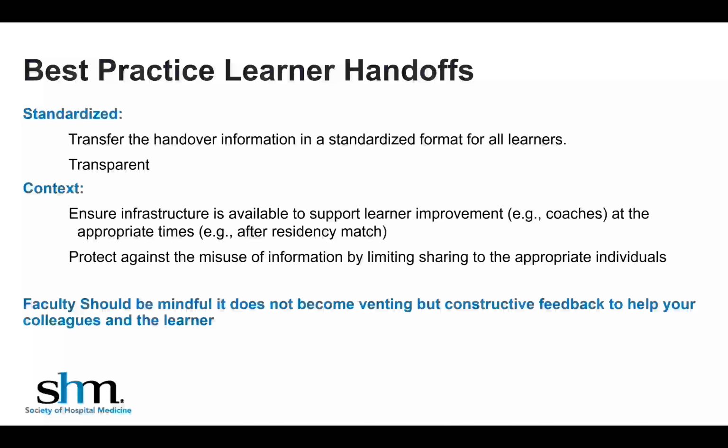Learner handoffs should also be standardized in their format for all learners. Just like with the patient handoffs, a structured approach makes sure no key information about the learner is missed. The handoff should also be transparent. By being transparent to the learners about the handoffs and the goals of the handoffs, there will be less learner anxiety. Furthermore, learner handoffs should have context.